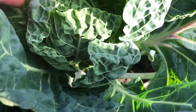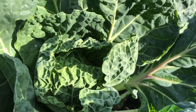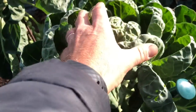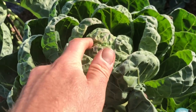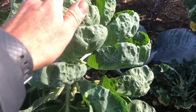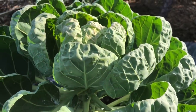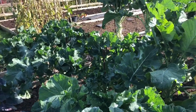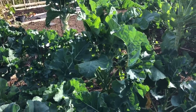And these are just starting to form now. Gorgeous tender leaves. And we actually grow sprout plants specifically for the leaves and the tops rather than the sprouts. We mainly do that earlier in the season, but just look at all these sprout tops. That one's pretty close to ready actually. And then we've got our purple sprouting broccolis. There's 2 rows in there. One is earlies and one's lates.